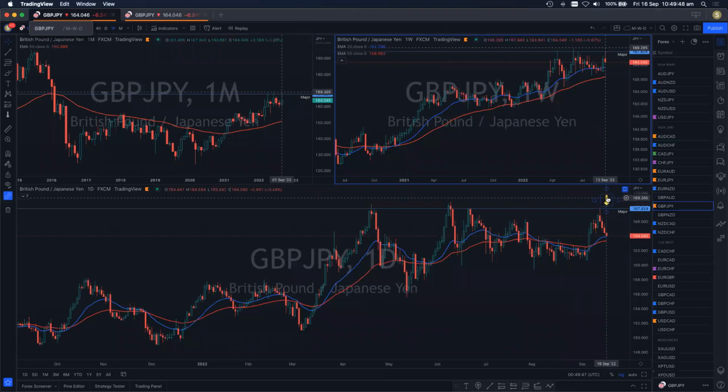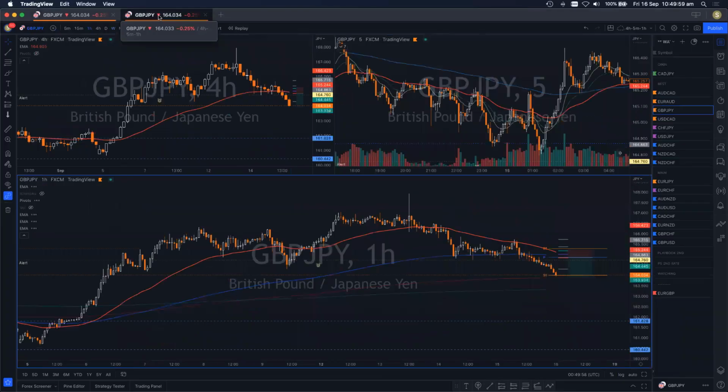This is the pound yen, so we can see we've had kind of a resistance zone here. It's hit, bounced off nicely. Lots of bearish pressure. We've now hit the daily 20. Just be aware of that. And it looks like it's not going to pull back.